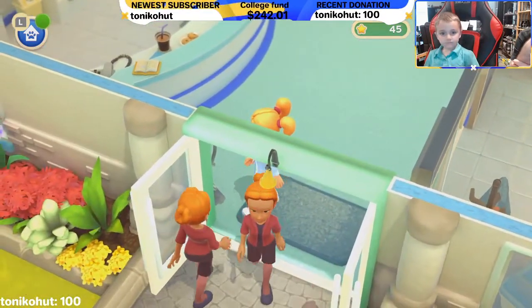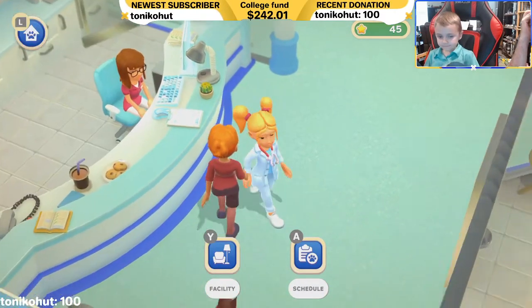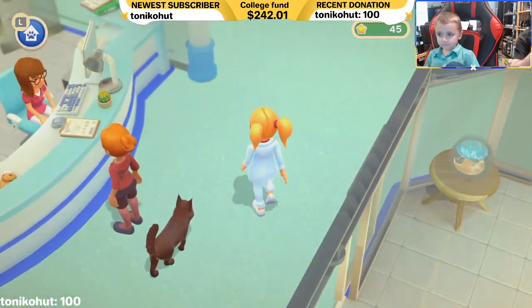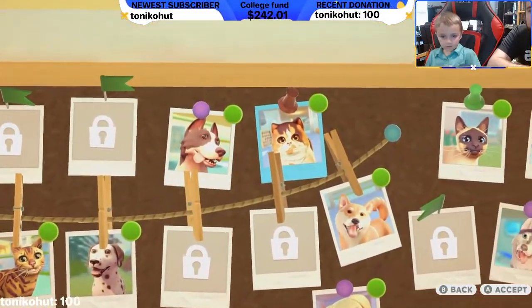Okay. So let's fix this pet. And then I think we need to check some of these doors. There's got to be a way to build something. Because it told us the other day that was the surgery room. Not the poster.